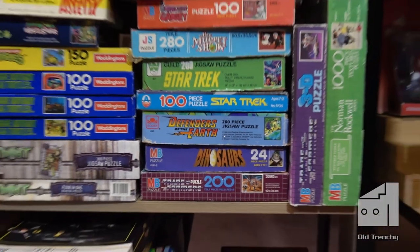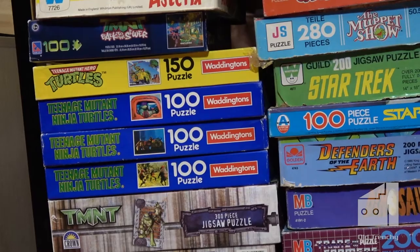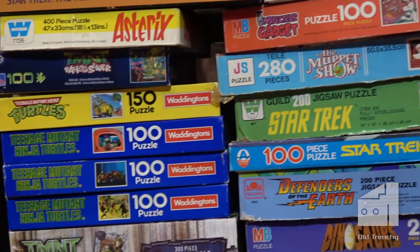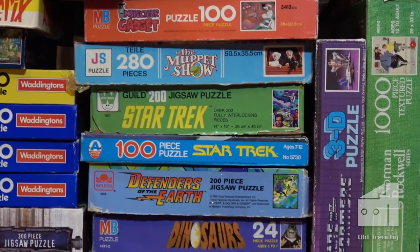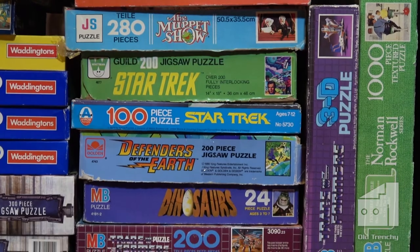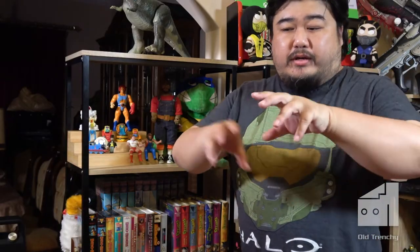Next shelf down, we have all the sorts of vintage jigsaw puzzles. I don't know, I went through a jigsaw puzzle phase at one point. Some people like to do crosswords, some people like to do Sudoku. Once upon a time, I used to like doing jigsaw puzzles. I just thought it was a nice way to kind of focus and exercise my mind. My brain has turned to mush anyway, but you know.